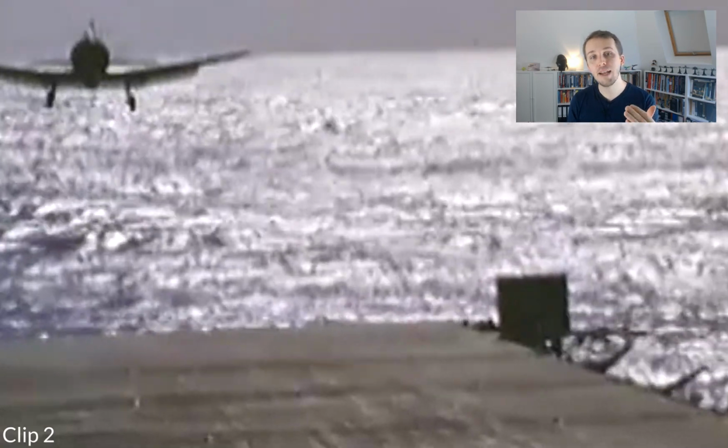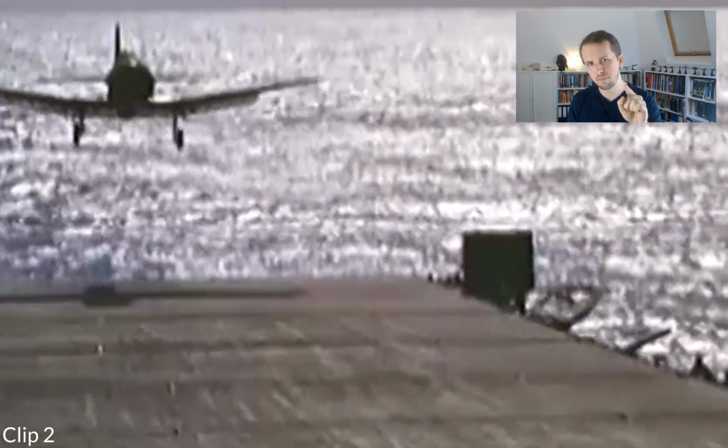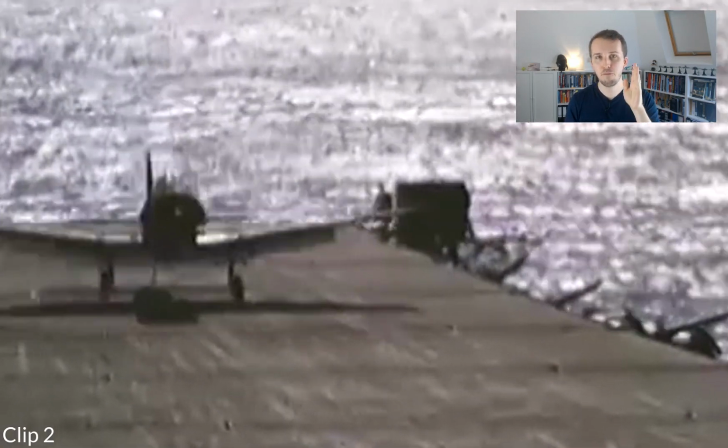The pilot, as he is approaching the carrier, focuses on the LSO. He's not looking at the carrier, he's not looking at the deck, he's looking at the LSO, and he has to trust the LSO to guide him in properly.